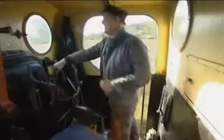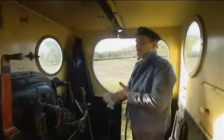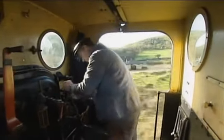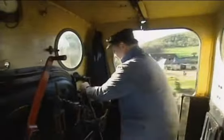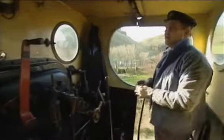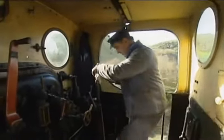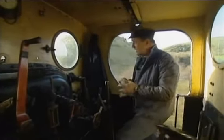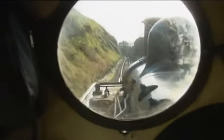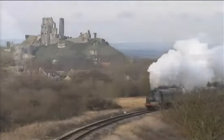Right. The engine we've got today is a little 1F locomotive from the LMS. It used to be at Stanton Ironworks, and it's doing very nicely on the Santa Specials today. Now we're just going up the upgrade into Corfe Castle from Norden. In truth, we're not really doing an awful lot of work because the 257 Squadron is pushing us, but we have to do something.